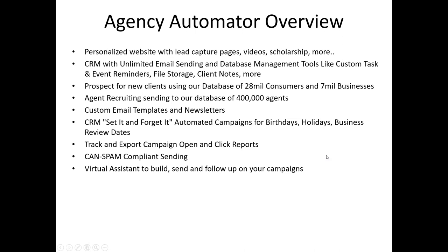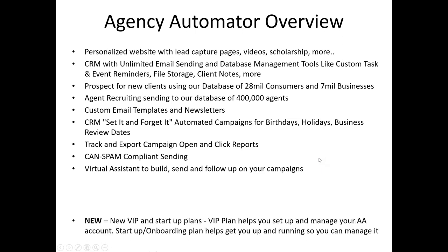The virtual assistant, we're really excited about the virtual assistant, and we're taking that up another notch in 2019. Some agents have tried it and used it. The virtual assistant takes a lot of the administrative work in building lists, sending out campaigns, and even the follow-up. The follow-up is really a critical piece. If you don't have time to call your openers and your clickers, the people who actually engaged with your message and paid attention, then the virtual assistant can do that.